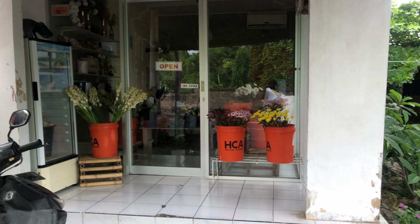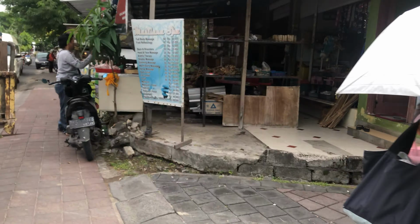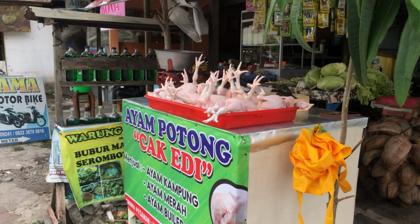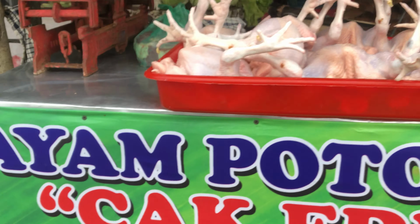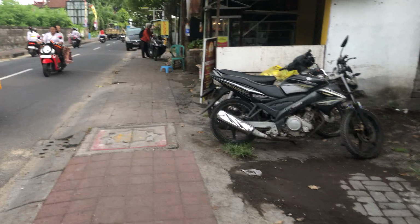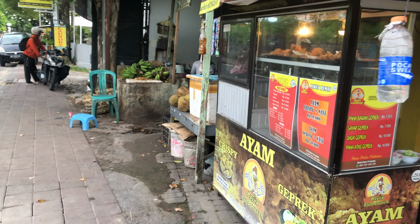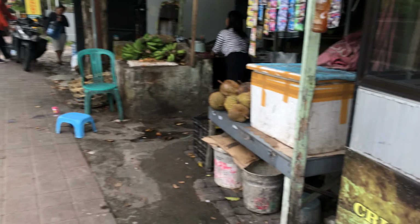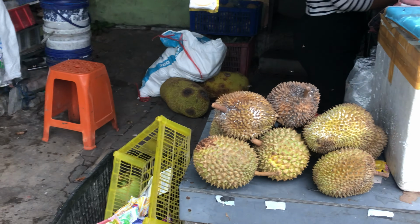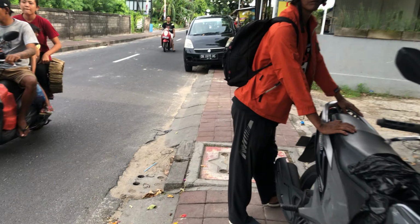Oh, they even have a flower shop. Oh, they're selling the chicken like this, raw chickens along the street. Oh my god. But maybe they are used to it, they have strong immune system. I probably can't. Oh, they are durian, whoa, durian. Lots of flies.